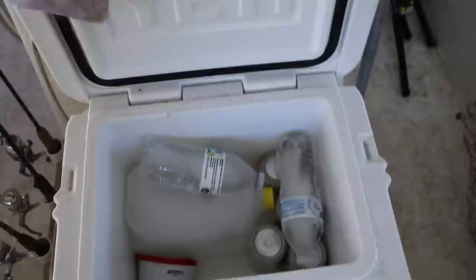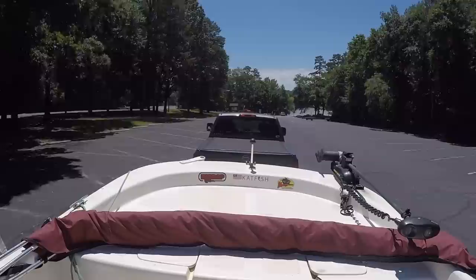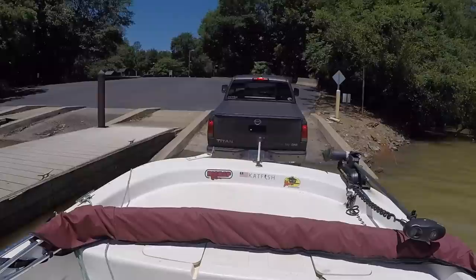Boat up, and we're gonna go fish some flood water, see if we can catch some catfish. Let's go fishing.